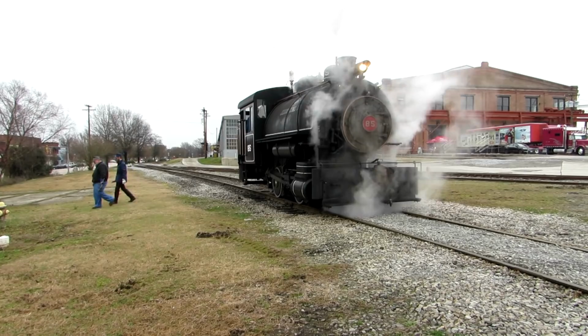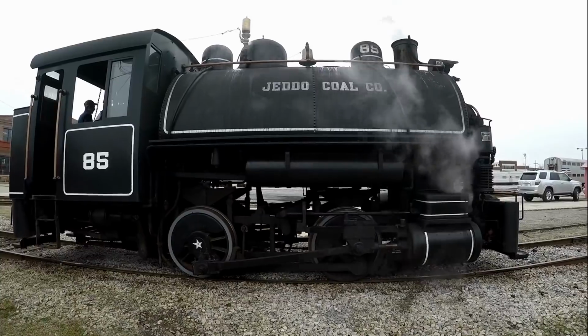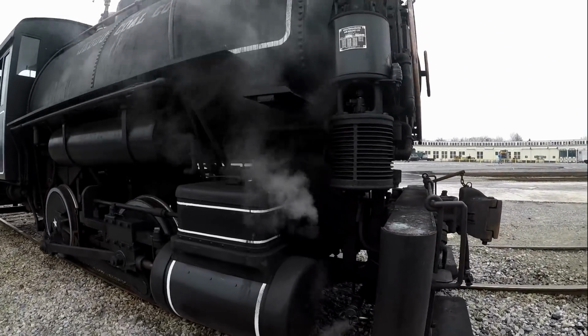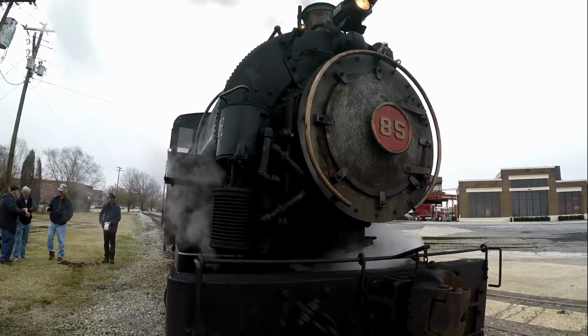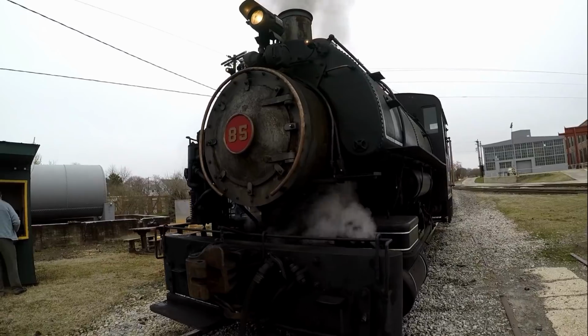Give you some instructions and you'll be good to go. You done this before? No. It's quite an event. They're all volunteers. Nobody's paid, but it's all volunteers.